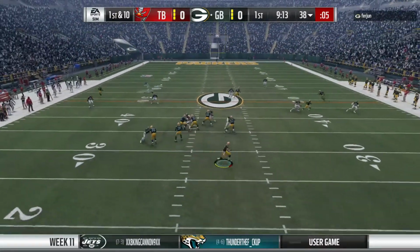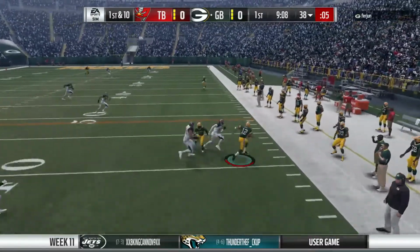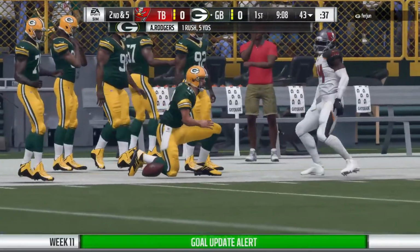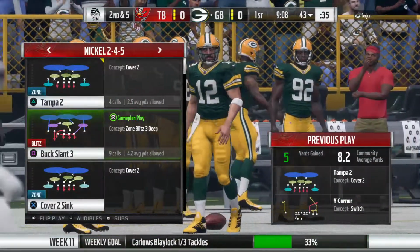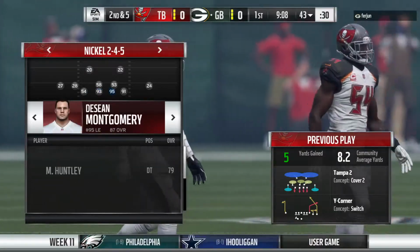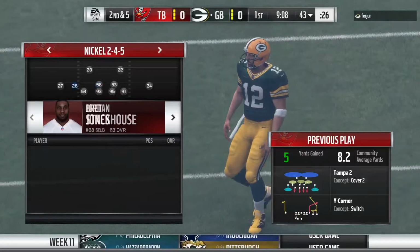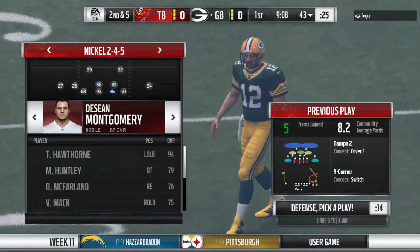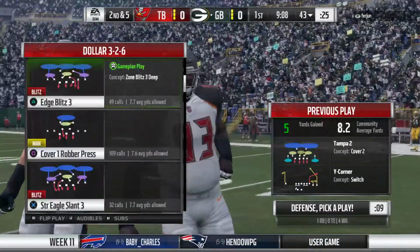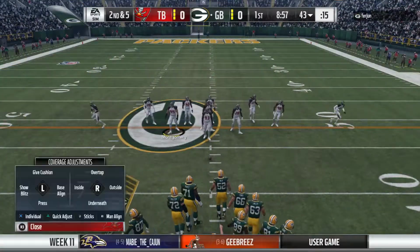On 1st and 10, here's Rodgers, escaping the pressure right. He'll get 5 out of the scramble. It's 2nd down. And him running the football is not something that defenses spend a lot of time preparing for. But this guy has a survival instinct and a knack for knowing when exactly to do it. So we've got a 2nd and 5.